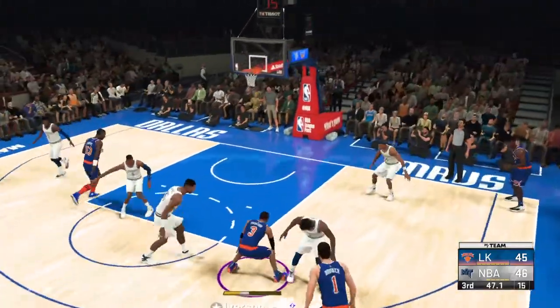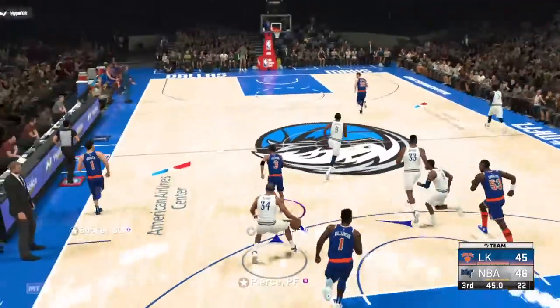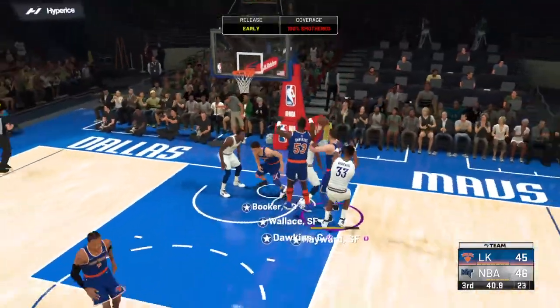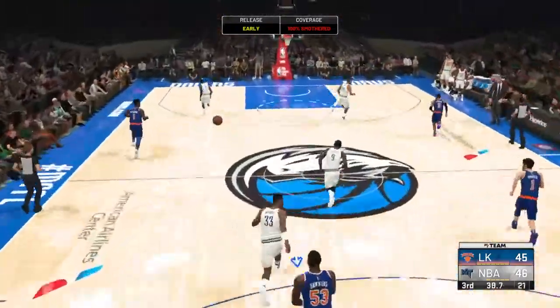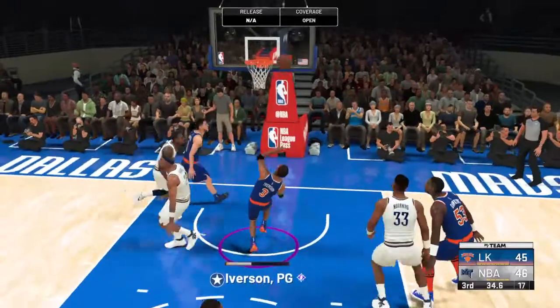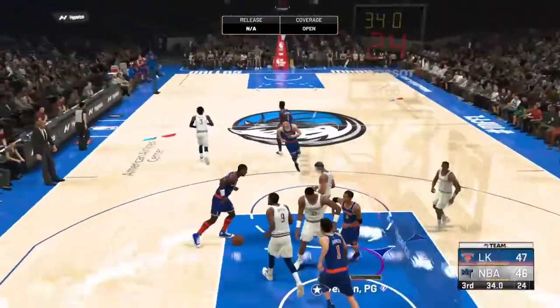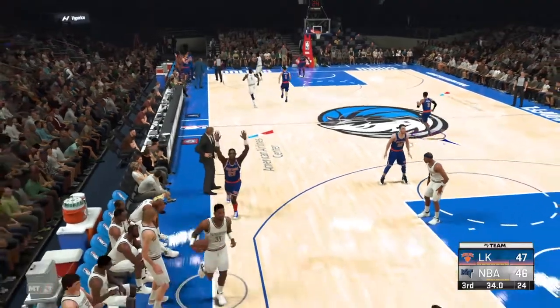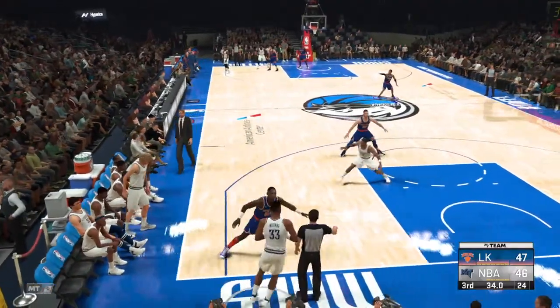Iverson outside. Tipped away. Iguodala with the steal. Here's Wallace driving in. Rejected by Booker. Passes to Iverson. And the layup falls. Allen Iverson. And New York leads by 1. Yeah, the chemistry has been terrific. Really impressed with their offensive execution.